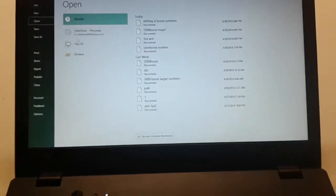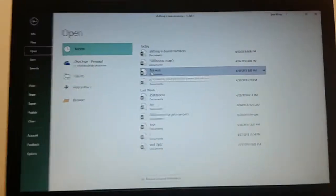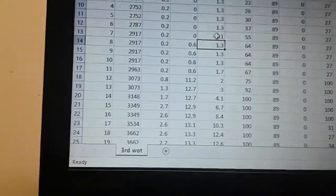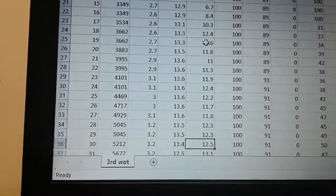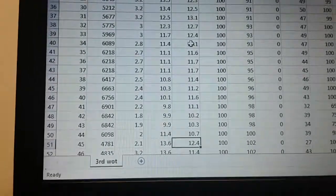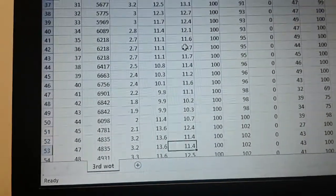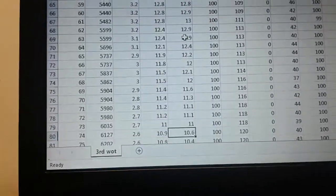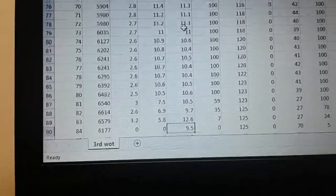Let me open up another graph so I can show you real quick. Let's go on a wide open throttle run here that I had. This way you can see what these numbers were looking like. And I figured out shifting earlier was in my best interest. I looked it up and I was correct, and the graph backs me up. The graphs back me up, man. It's wild. This is wild, dude.